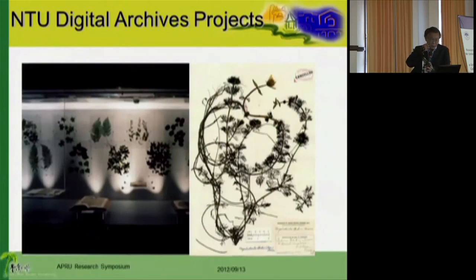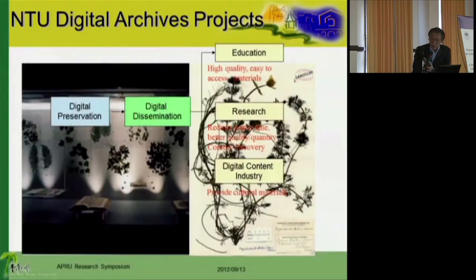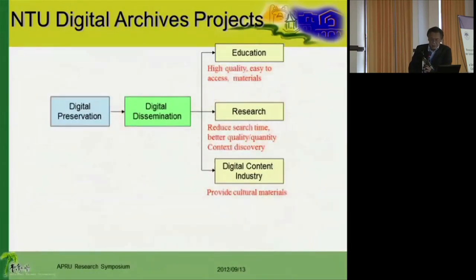But going back to the museum-related things, when we do our digital archives, we started out from digitization, and then we move into the dissemination of these archives. And we are really considering 3 aspects. One is of course education, how to make them accessible to students and the public, and for research.